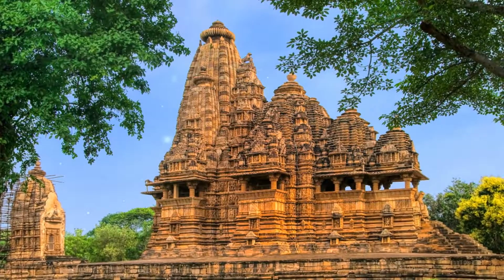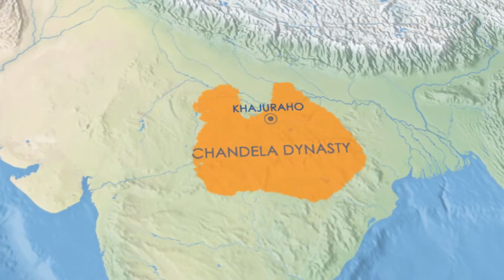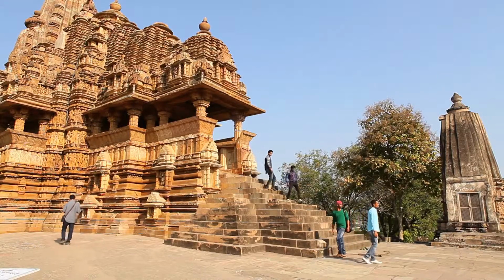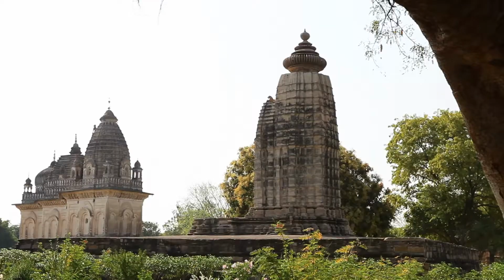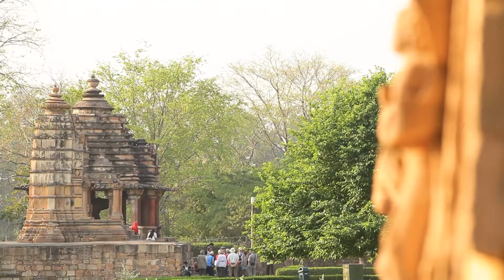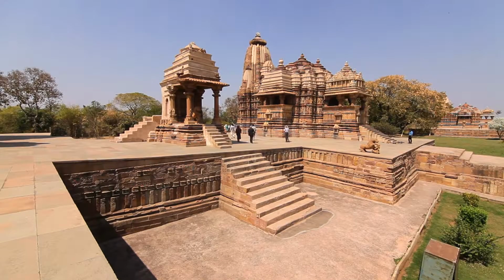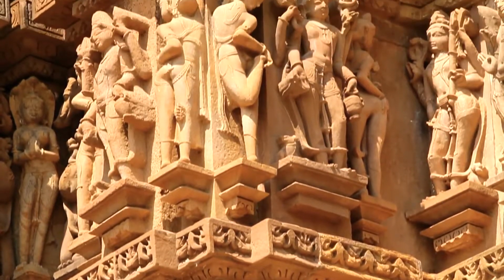Now, Khajuraho was one of the capitals of the Chandela kings, who from the 9th to the 11th century CE ruled almost all of what is now the state of Madhya Pradesh and Chhattisgarh. The complex contains about 85 temples, but only 20 are still intact. It is believed that every Chandela ruler built at least one temple in his lifetime. Khajuraho is known for its erotic sculptures, but in reality, only 2% of the stunning sculptures in this complex are erotic.